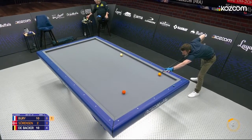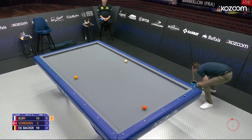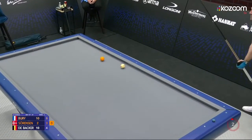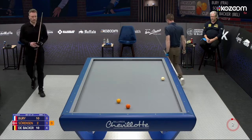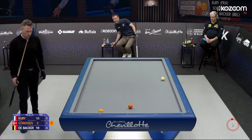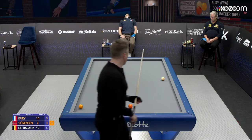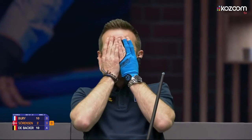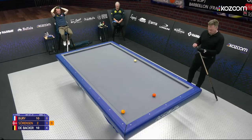Kind of increasing the space he has on the third cushion to score. But much too much ball, completely mishit it. How disappointing was that? What happened there? Completely missed the hit. Pressure got to him, maybe.